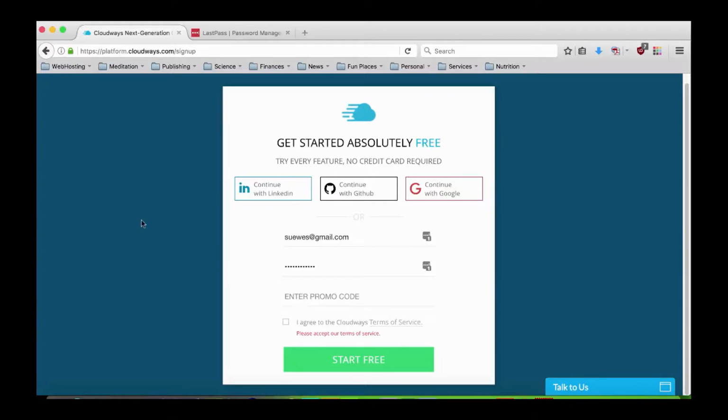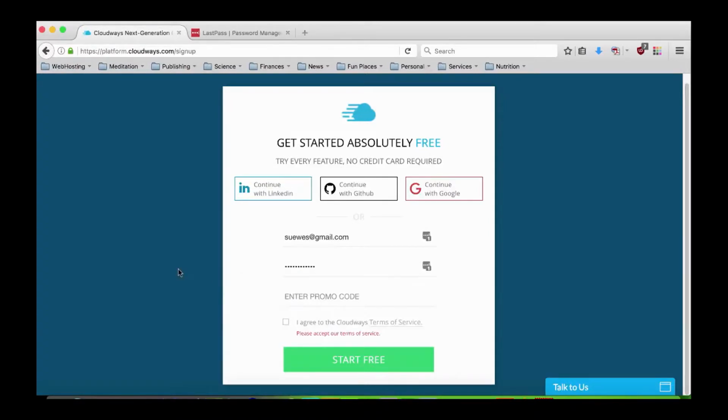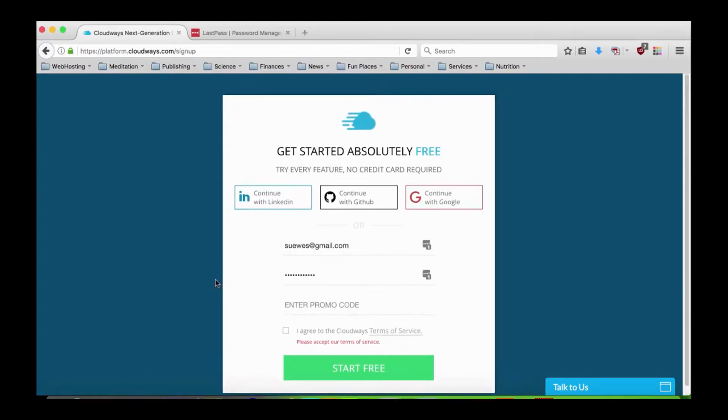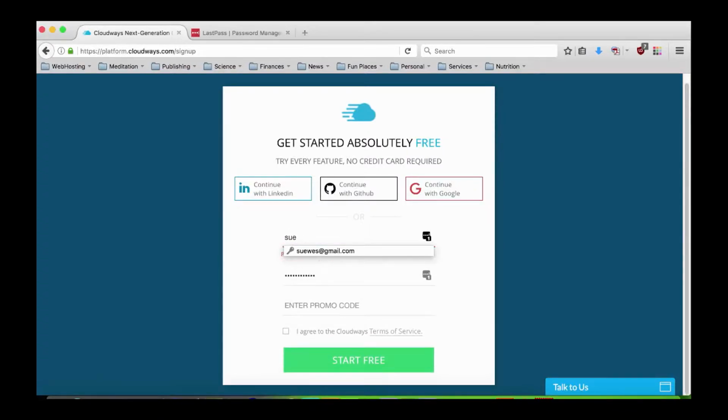If I have multiple accounts with Cloudways, it's going to show up multiple passwords. All I need to do is to click. I don't see the password. I don't type the password. So this is super convenient for you once you have a lot of accounts with a lot of companies and services, etc.